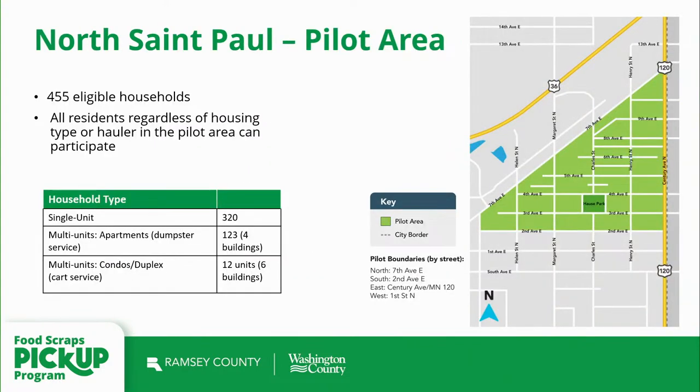And specifically for North St. Paul, the area in green on this map represents the area where it'll be available. So just kind of across the street here, between Century and 7th Avenue, and the bottom border is 2nd Avenue, if you can read that tiny print. This area has about 455 eligible households, and it's a good mix of single-family homes and multi-unit buildings, because we want to test a lot of different factors and make sure, again, this is available and accessible to anybody, regardless of your housing situation.